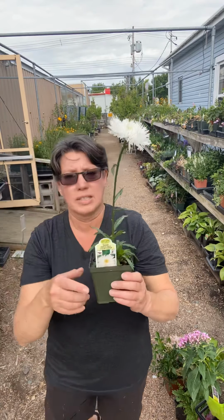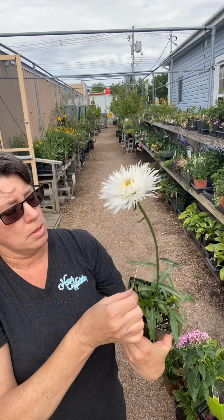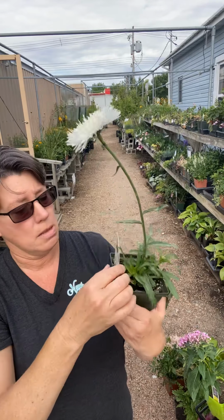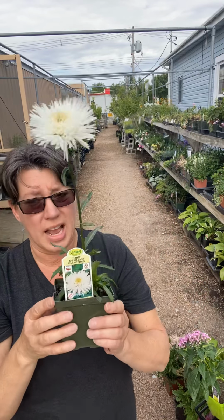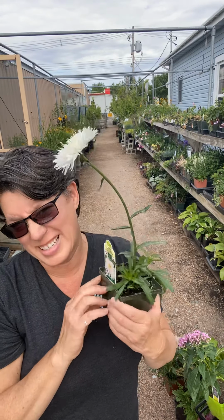Another one that loves the sun are daisies. Now this is a double, this is Santee. This is full sun, but this is a Shasta daisy family. Look at that, isn't that pretty? That's cute, isn't it?